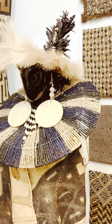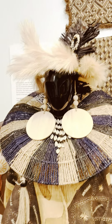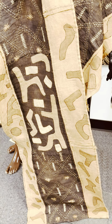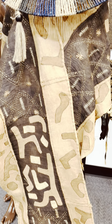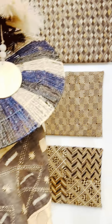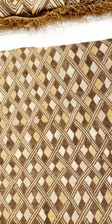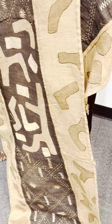Yes, we're gonna get an exhibit from Senegal soon. Now here is Kuba cloth made from, again, the leaf of the palm tree raffia. And these are all different patterns of Kuba cloth from different tribes. Each tribe has its own technique of making Kuba cloth. And you'll see all these different techniques.